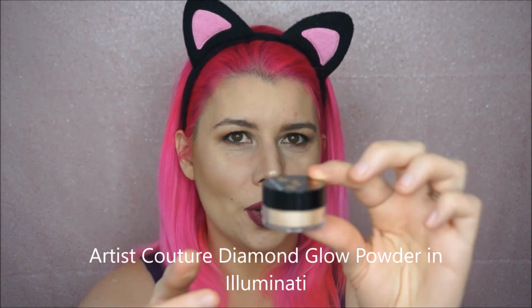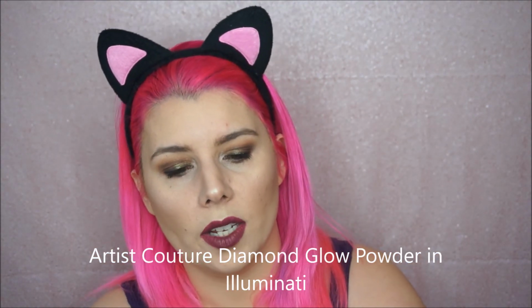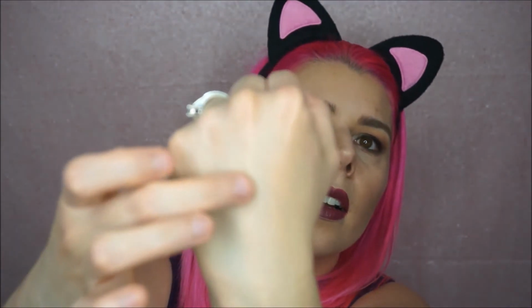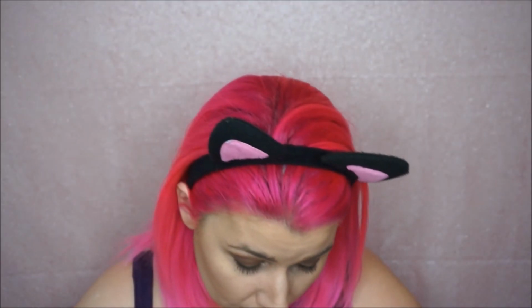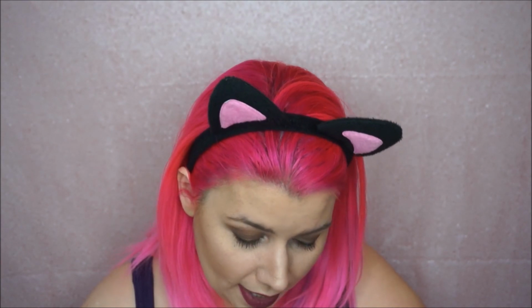Okay, my last one is the Diamond Glow Powder in Illuminati by Artist Couture. Cute little thing. I'm pretty sure I got this in a BoxyCharm a while back as well. And this is a great champagne color. Oh my god, it's so pretty. I don't reach for this as much as I wish I did, but I'm not getting rid of it because it's just so gorgeous. I know I'll get rid of it and then find a use for it and be like, oh crap, I gave it away.